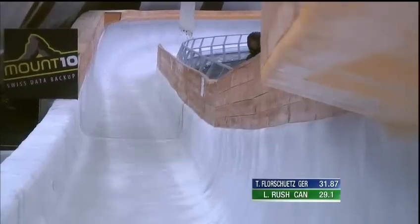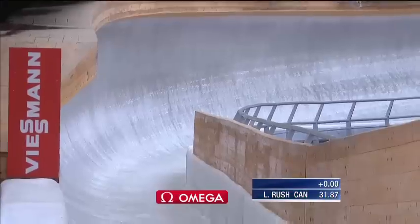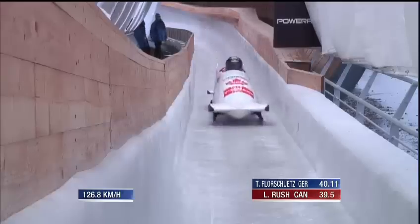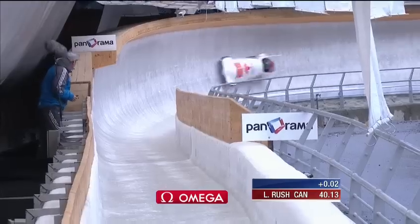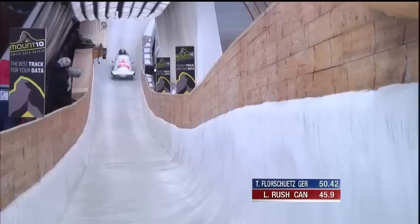74.9, equal speed with Florschutz, and still in the lead by scant hundredths. Now it's down to negligible. 126.8, a kilometre an hour down. Now, I worried in St. Moritz that the Eurotech sleds were not hitting those high numbers at top speed, and is that the case here as well?